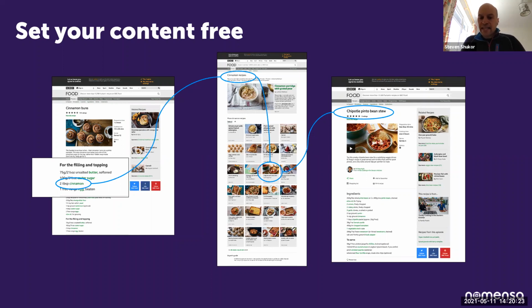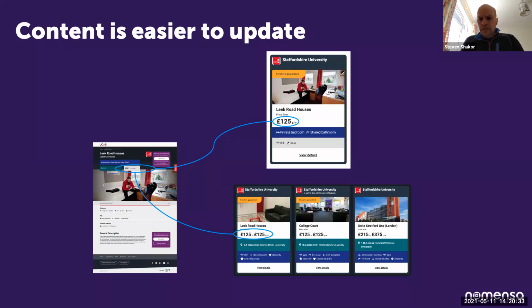By breaking content into chunks and making all sorts of connections between these chunks, you make content more findable and browsable. Connected content also makes content easier to update. Take the UCAS accommodation website. If the price of the room changes, I only need to update the price attribute once. I just update it in the main accommodation page on the right, and everywhere the price appears is automatically updated, such as these accommodation cards on the left.